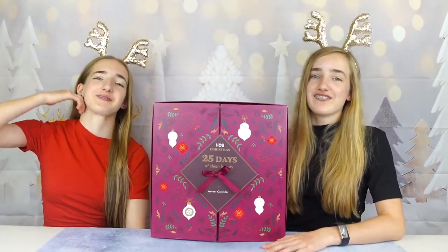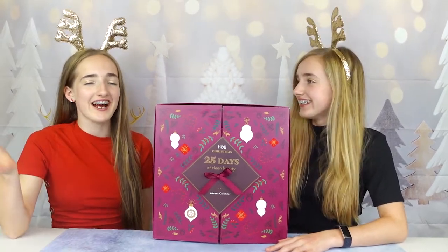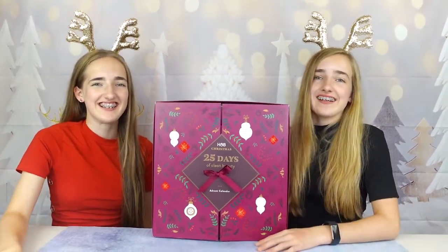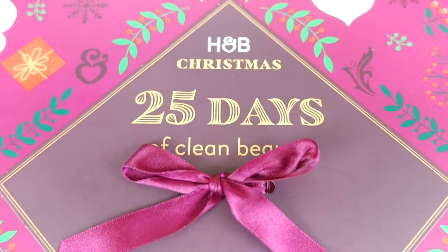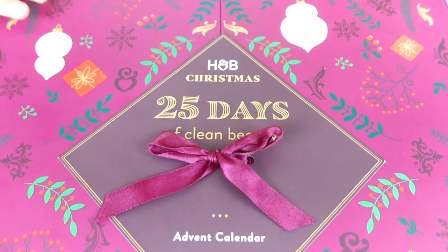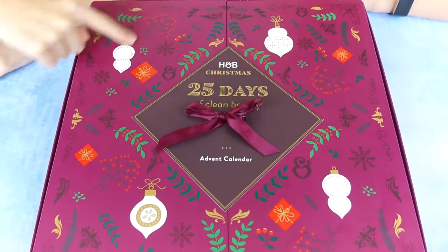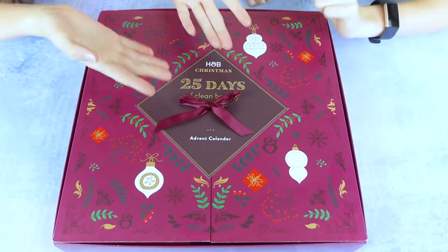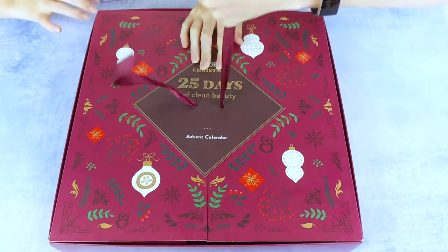This time we've got the 100% recyclable, vegan, cruelty-free beauty advent calendar by Holland and Barrett. It says there's 25 days of clean beauty, which means there's 25 doors or little boxes. It's this really nice plum colour with this folklore pattern all around it. And obviously the best bit is opening it.